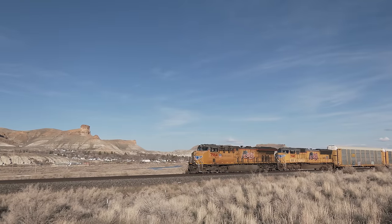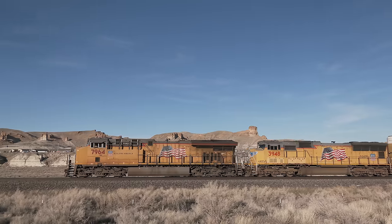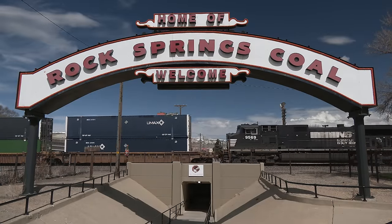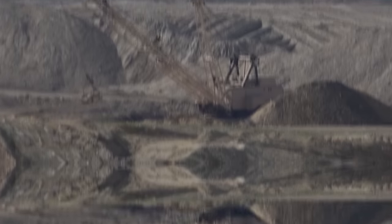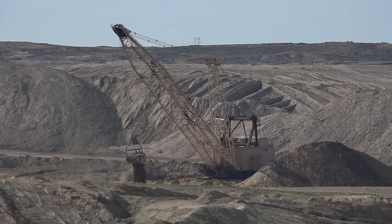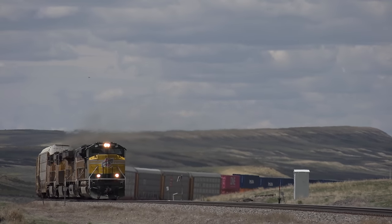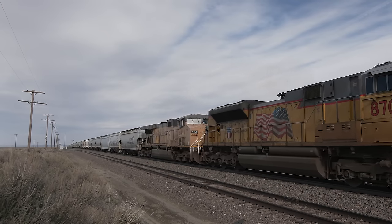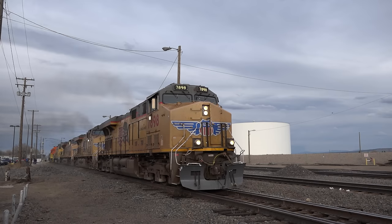We will begin at historic Green River and head east for 250 miles, visiting Rock Springs, the Jim Bridger Power Plant, and the Black Butte Mine. We then cross over the Continental Divide to Wamsutter, then cross it again at Creston, and again at Hadsell before arriving at Rawlins, where locomotives take on fuel.